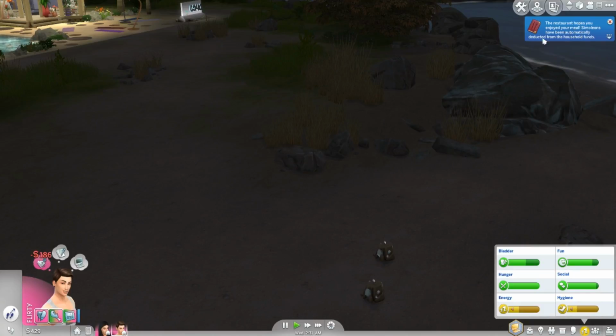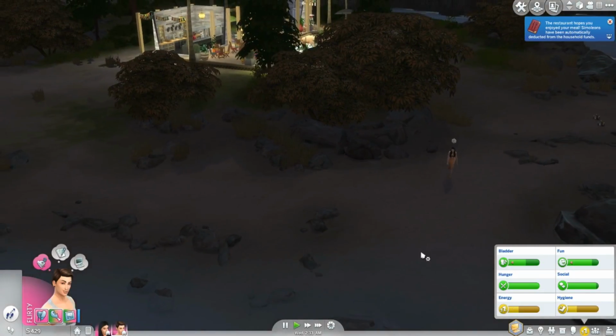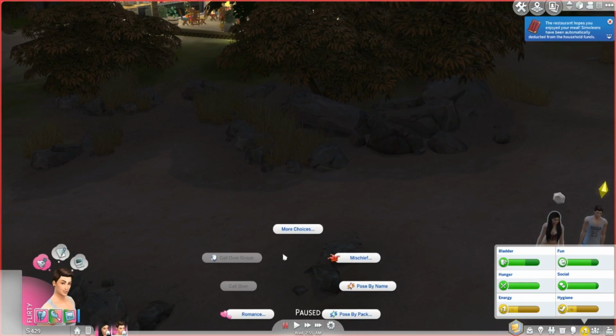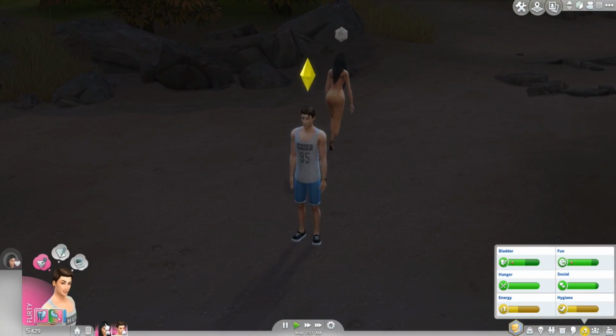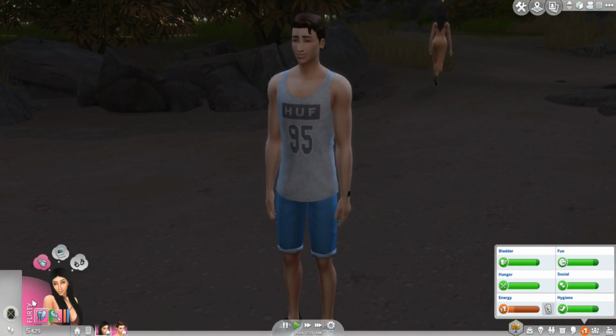The restaurant hopes you enjoyed. It actually was a really good meal. Good for them. It was worth it. Go here. Okay, okay. And then we're gonna go over here. Hold up. Pause. More romantic. We're gonna be enchanting. Girl, where are you going now? Come on. Don't go sleep in the woohoo bush. We're trying to be romantic.